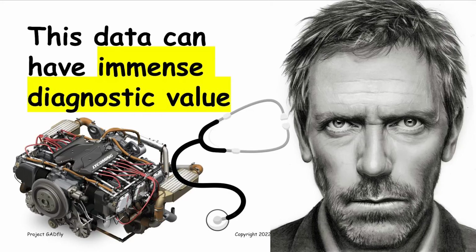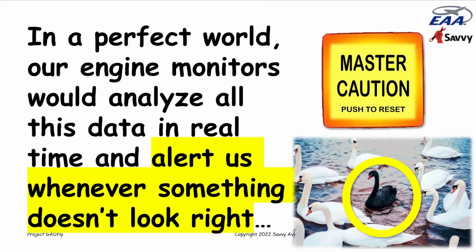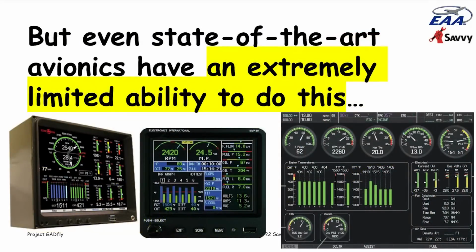In a perfect world, the engine monitors would watch all this data in real time as it's being collected, and would alert us if anything doesn't look right in the data while we're flying. Unfortunately, the current state of the art, even the best engine monitors, the most sophisticated ones, have an extremely limited ability to do this, to alert us to problems.